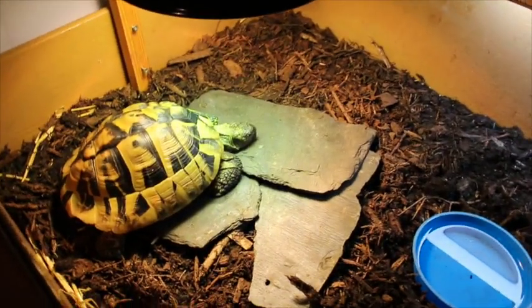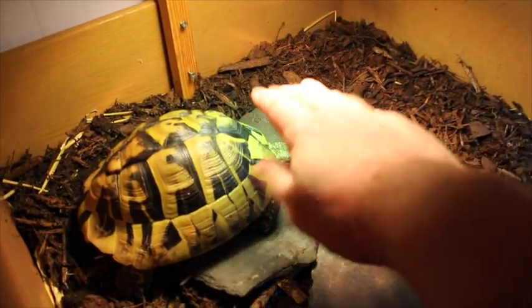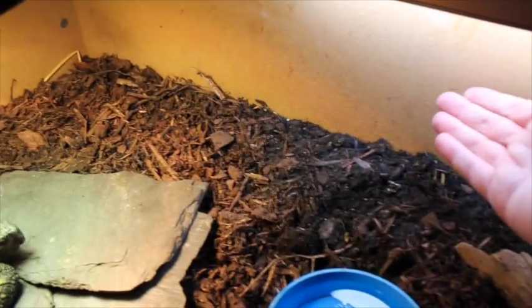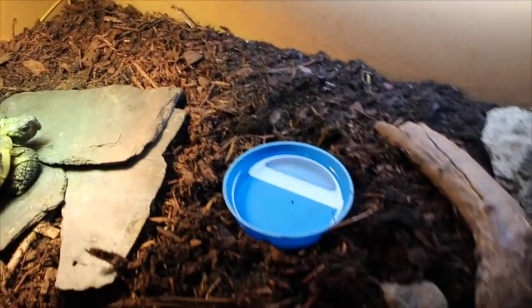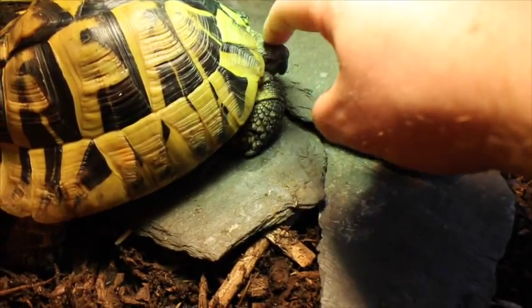This is Herman's little house. He's got a heat lamp up here, which keeps him warm. He's also got a UV lamp here. A little water ball. That's his little pot for sleeping in. And he's got some rocks to play with as well. Welcome back, pal.